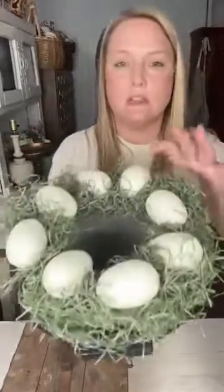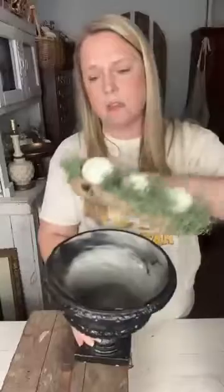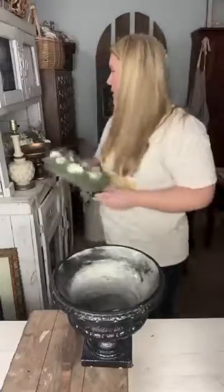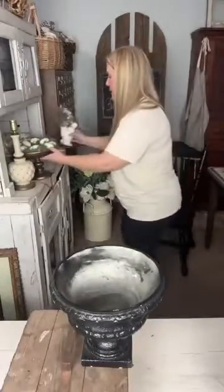Okay, so look at this. It's just one of those Dollar Tree wireframes that's wrapped in burlap, and then we glued eggs and moss. But look how pretty that looks in something like that. And I can see like a bunny in the center and just all kinds of pretty stuff. Okay, so let's set that back here.